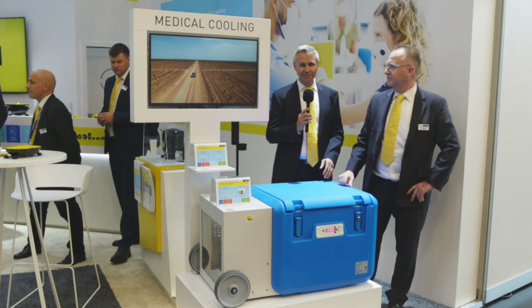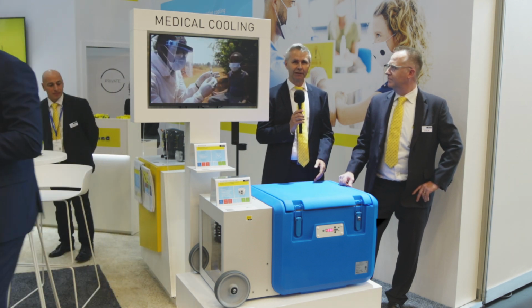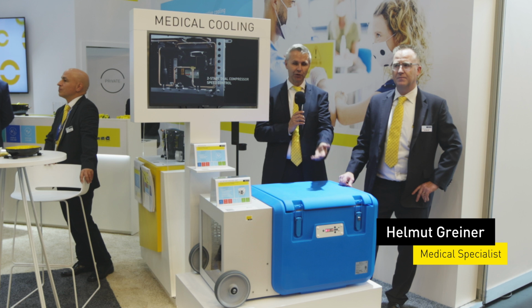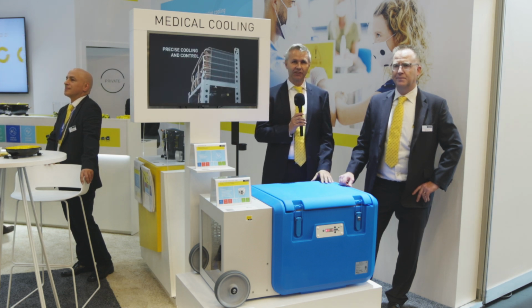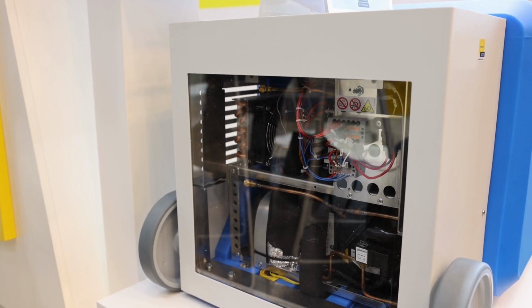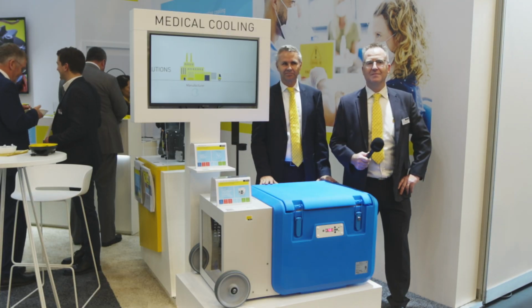Yes, thank you. For this, it was necessary to develop special medical compressors which can fulfill all the challenging requirements for ULT cooling, and also the full cooling system. We call it a condensing or refrigeration unit, and then the challenging and good cooperation with the customer to set up this box for the future. Which are the main features of this innovative solution?